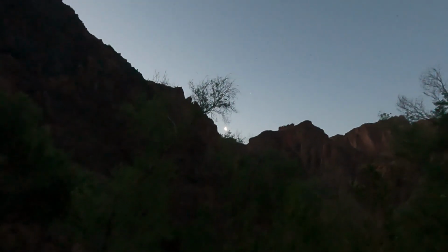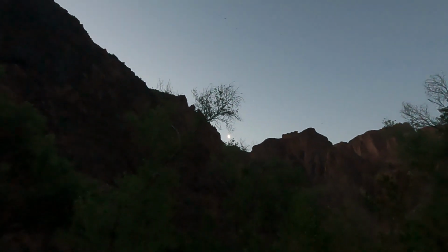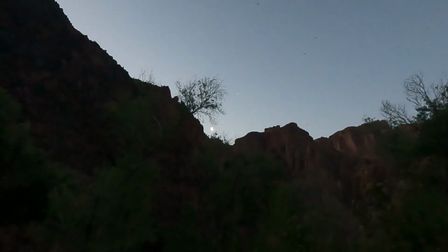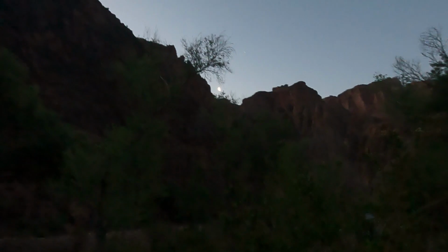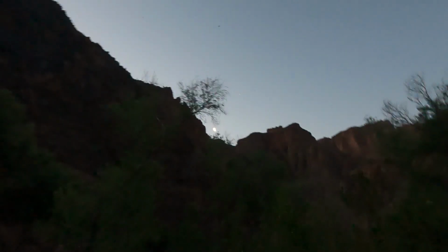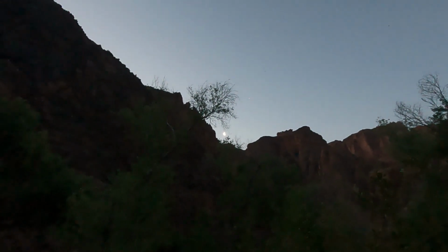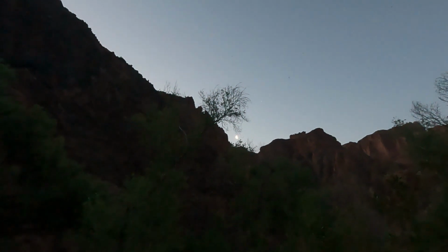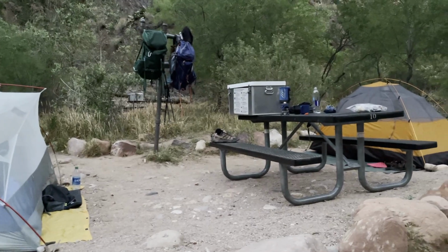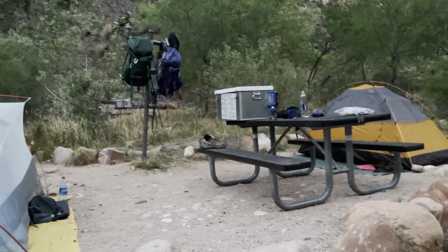The moon is just now coming up. There's bats flying around here this morning, little tiny bats flying around up there. It's just 5:09. Morning in campsite 10. Getting ready to have some coffee.